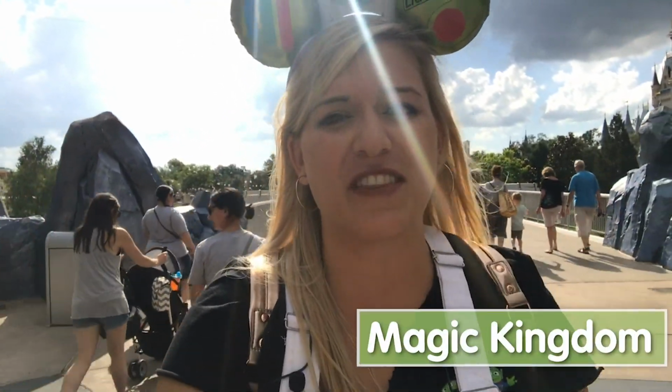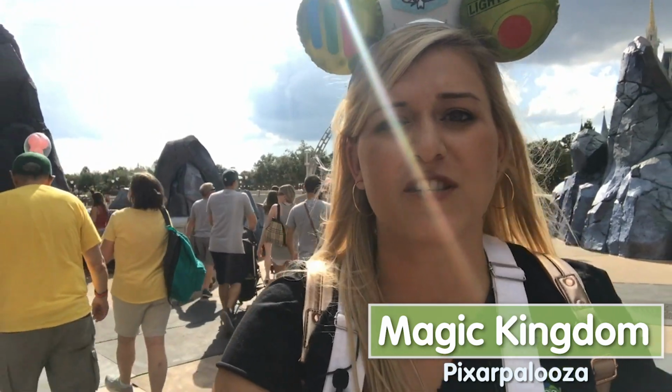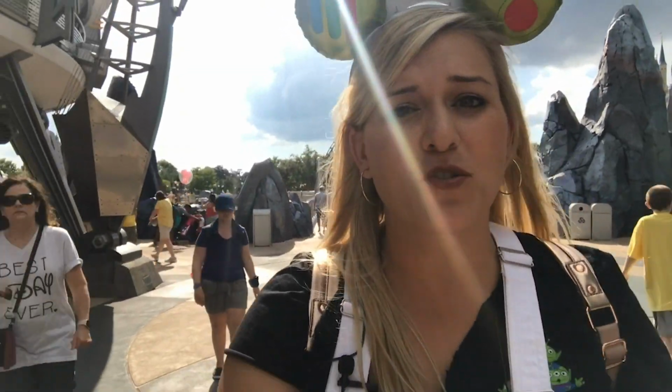We have made it to park number 4 on our Pixarpalooza scavenger hunt. Anyone want to guess where I am? Just kidding, you know I'm in the Magic Kingdom, and we are headed to our first attraction, which features my favorite character of all time. Do you remember who it is? I told you at the beginning, Buzz Lightyear. That's right, we're headed to the Space Ranger Spin.